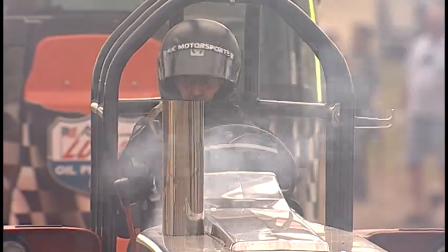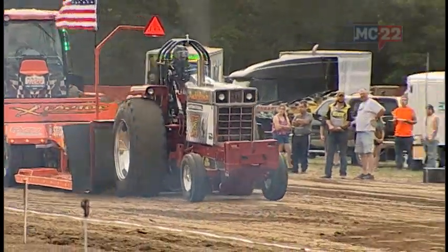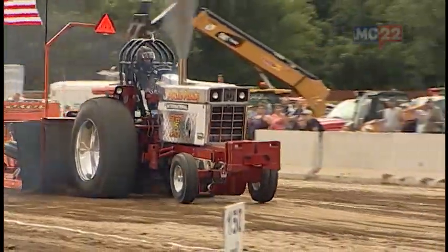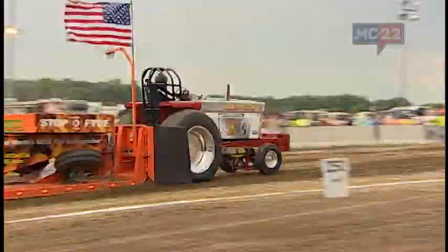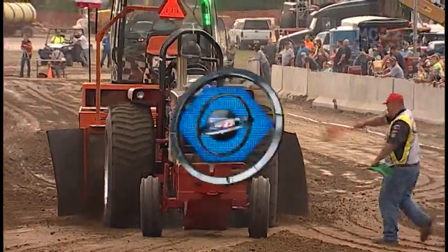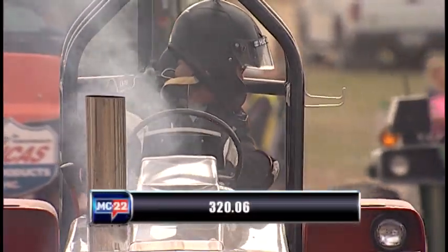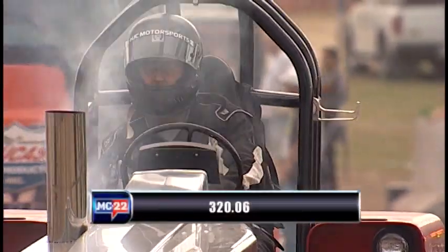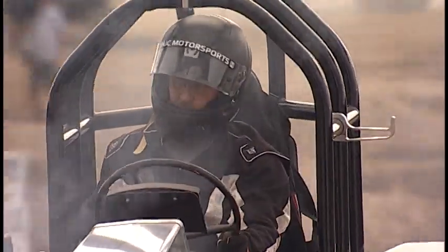With the reweighting of the skid, Kurt will be the first puller in the class, giving him the option to take the pull or decline it. 320.06 was the distance. And we'll see what Kurt wants to do here. If he's going to take that distance or thinks he can come back a little bit later on and do a little better. He'll take that distance, so mark the stake out there at 320.06.